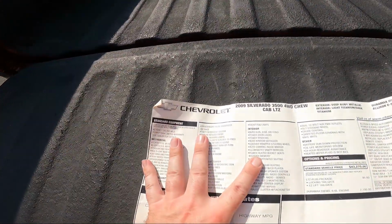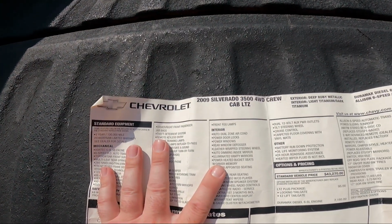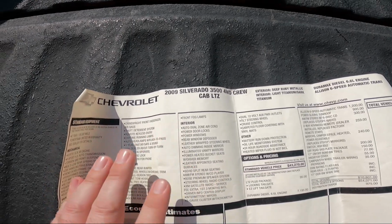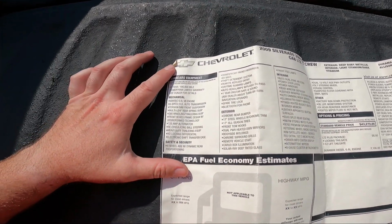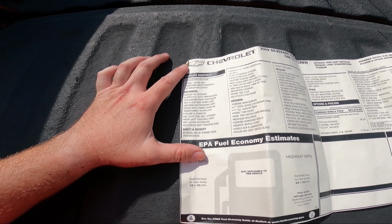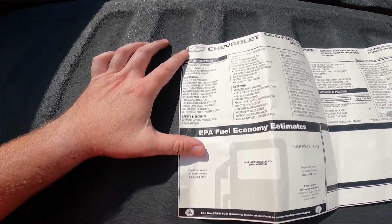And I'm gonna go show you something that I was sort of surprised to see in the truck when I got it, the window sticker. Let's go check that out. So it's a little curvy, so don't mind my hands kind of holding it together. But 2009 Silverado 3500 4-wheel drive, crew cab, LTZ, and safe standard Vortec V6, blah blah blah, stuff we don't need to worry about.